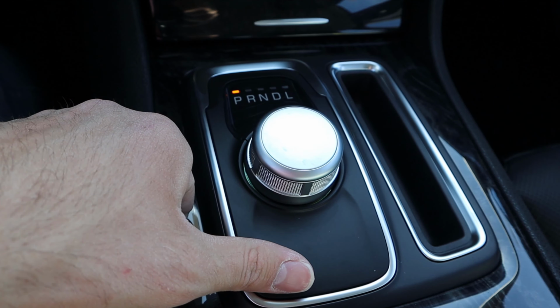So here's our window sticker for this 2022 300. You guys can feel free to freeze frame if you can read all the standard equipment that comes with this. This one has the comfort group, which gives you the leather seats with perforated inserts. But you can see all the other stuff that's added with that particular package. Total MSRP, $42,975. And let's take it out and see how it drives.